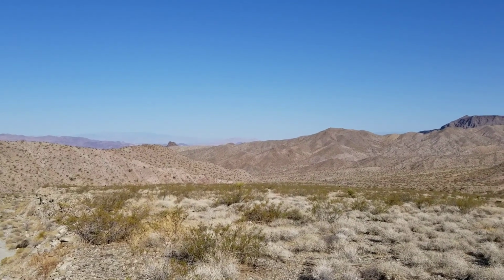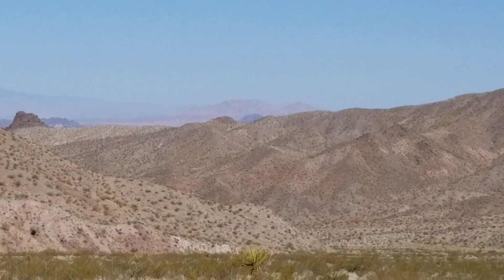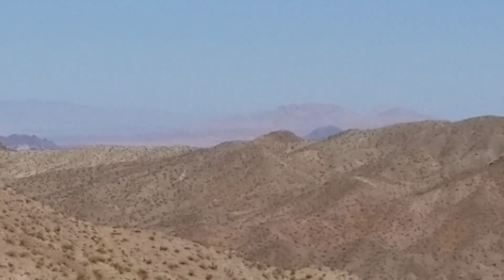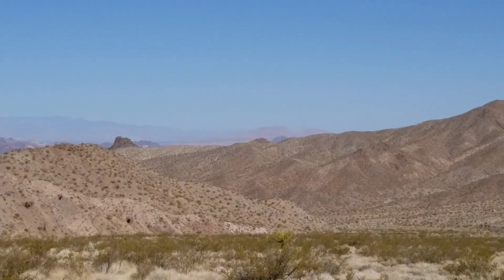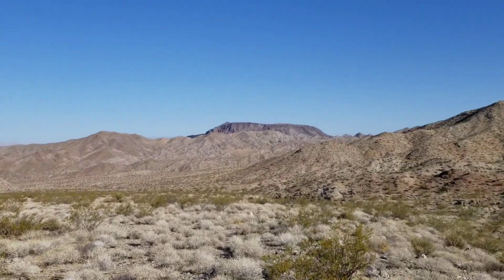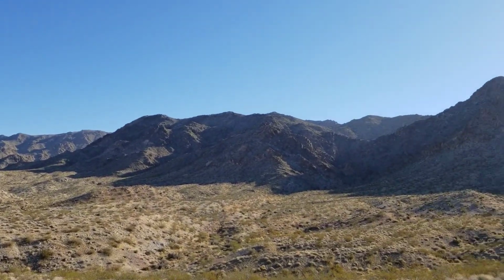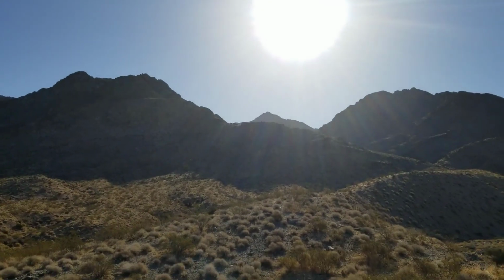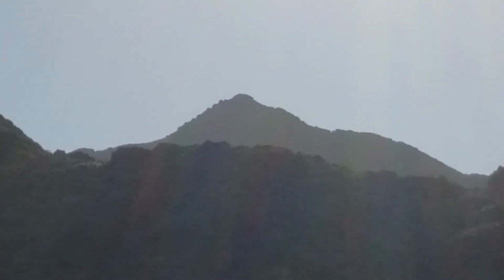And speaking of Frenchman Mountain, yes, you can barely see it in the center, in the distance there. So, yes, Fortification Hill is over here. And then now we're looking at the Black Mountains. And you can see the upper spine there. And then Mount Wilson, which is our goal. We're closing in on Mount Wilson.